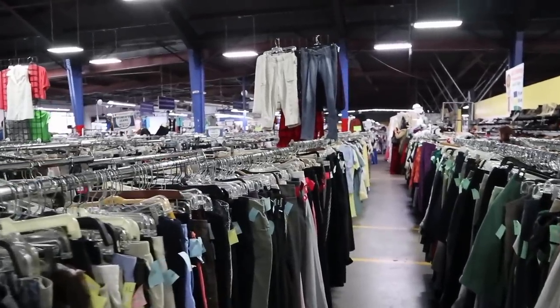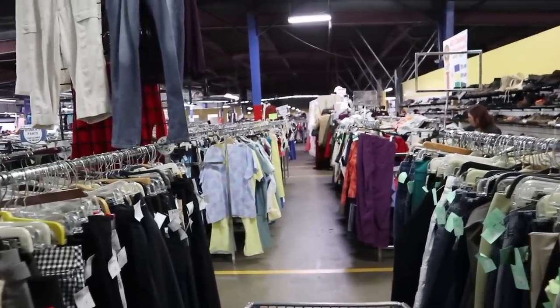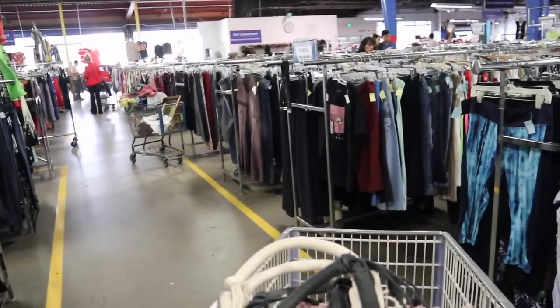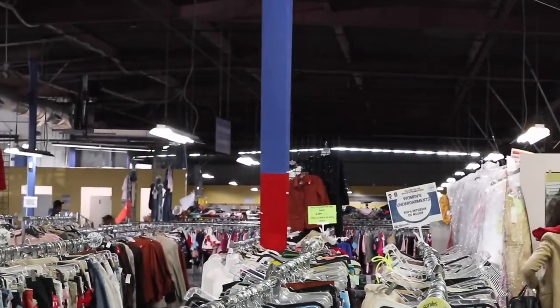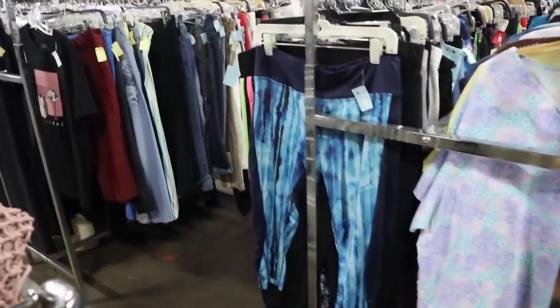This place is huge. I don't even think it comes off on camera how large this place is. But this place is massive. This is only part of the clothing section. It just goes on. It's so huge. It's so much space here. There's so much to look at. You can literally come in here and thrift for the whole day.